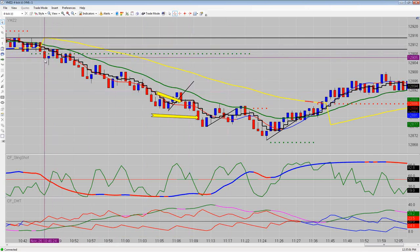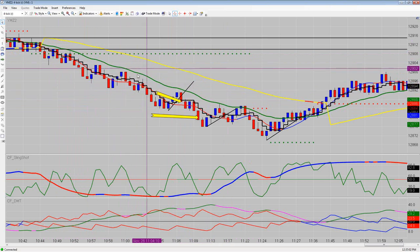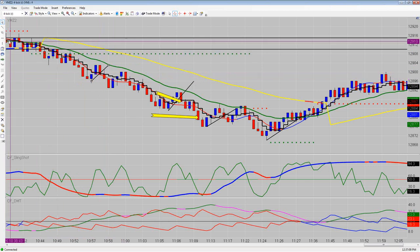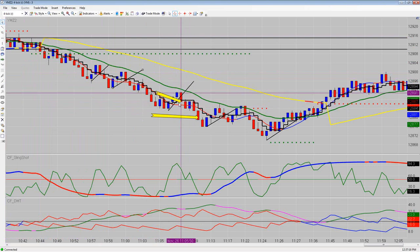You can see right here on the YM, this is a 4-tick range chart. I was watching price come down, and there were a few opportunities in here where it pulled back up toward the BBC and closed back down below that trend line. All right, I missed all those, but I finally jumped in on one down here. Where it pulled back toward the BBC, I drew in my trend line.